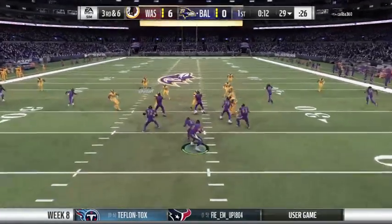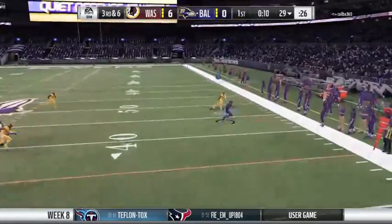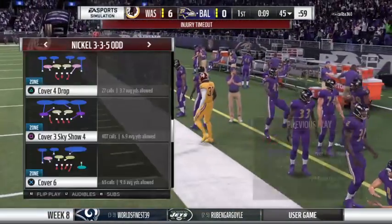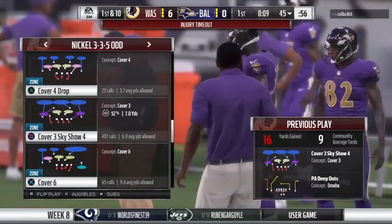Really a lot of the time they have to throttle back a little bit in the run game, because those defensive ends are in a sprinter stance, just headed straight for the quarterback. That was good recognition on that play to hold them to no gain.